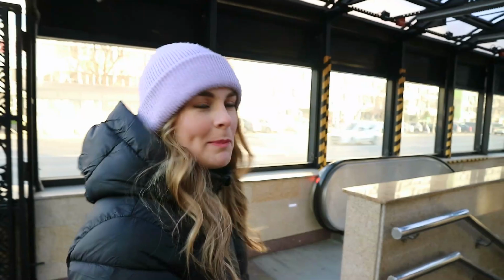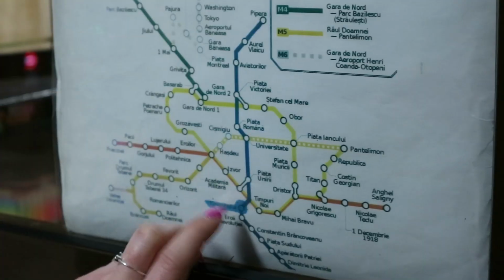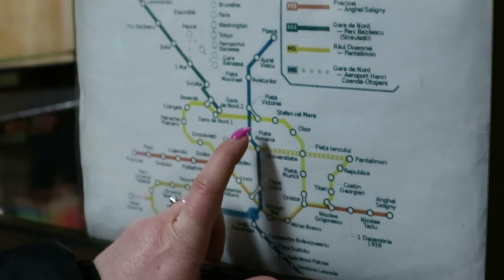Now we're going to get the metro back into the centre. We're not that far, but we just thought we'd do it for the sake of doing it. So we're only going to go one stop, which seems a bit silly, but oh well.